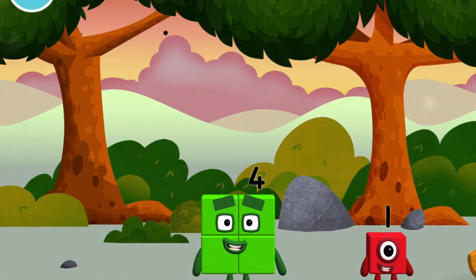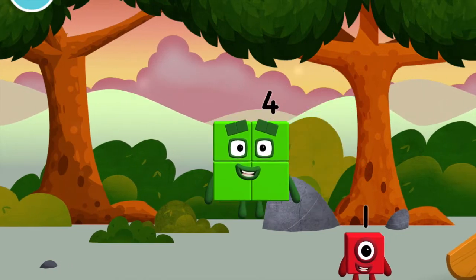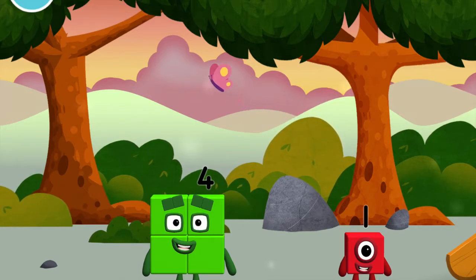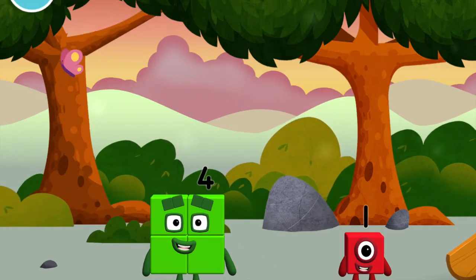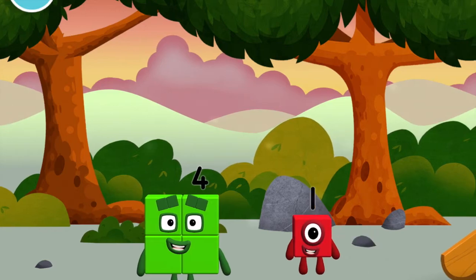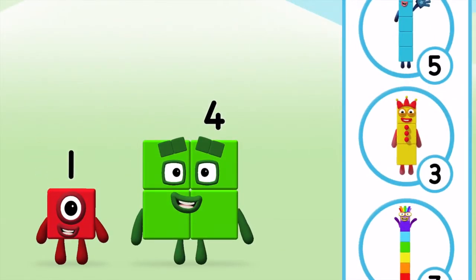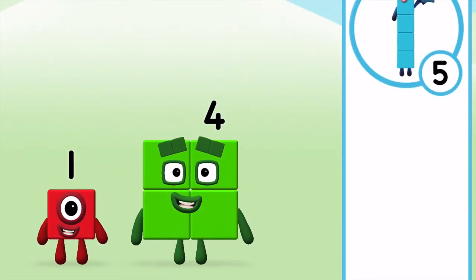I am 4. Have we met before? I am 1, 2, 3, 4. 4 blocks. Can you guess what my favourite shape is? That's right! What number block can you make by adding these? That's right!